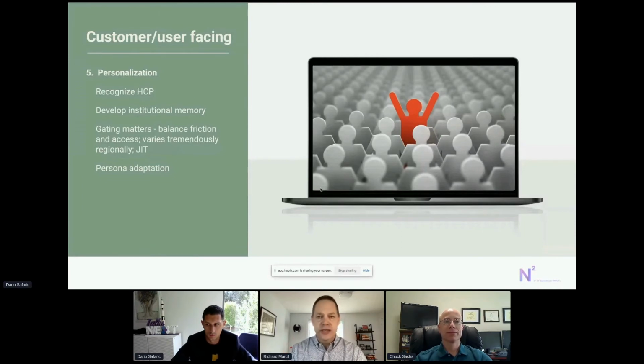Chuck, any considerations from personalization, gating, access from your perspective? Well, there are requirements that are going to differ around the world based on the country that you're in. Here in the United States, a simple attestation is compliant with regulatory rules, but over in Europe, you have to identify yourself fairly well affirmatively before you're going to get the keys to the kingdom in the medical space.